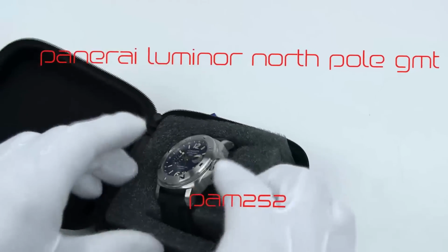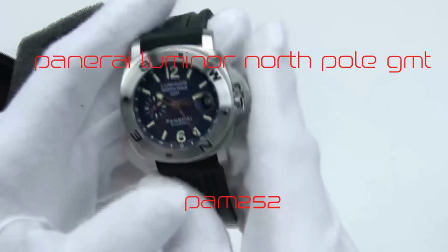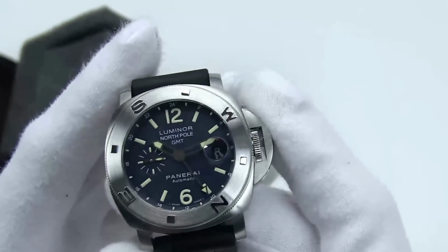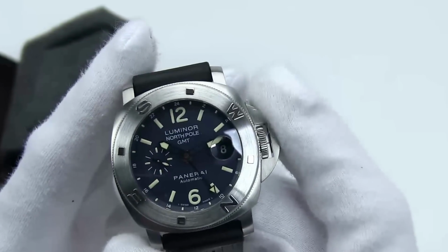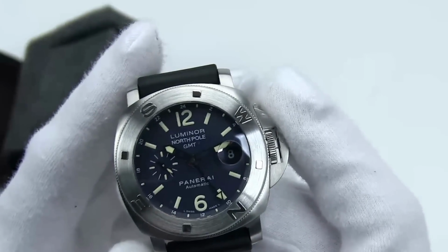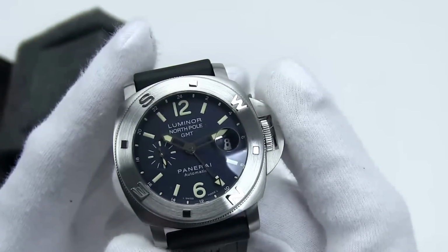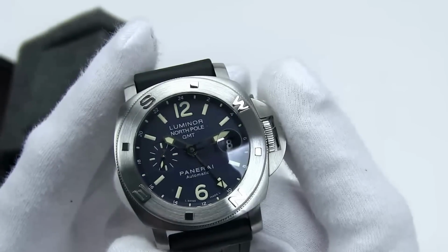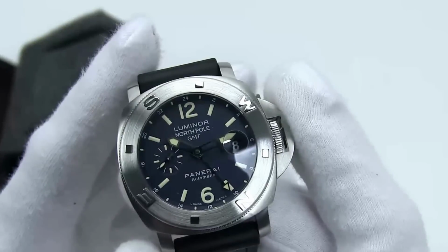This is one that you will not see very often come to market. They're very rare to find in the aftermarket, and there weren't that many of them made to begin with. But this is a Panerai Luminor North Pole GMT, aka PAM252. This particular series of 500 was made in the 2006-07 production year to commemorate Mike Horn and Borge Ousland's trek from the Siberian Islands to the North Pole in the dark of winter, which was really quite an expedition when you think about it, especially when it was done on foot.